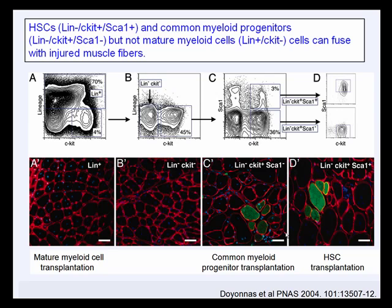Blau also looked at later stages of differentiation. So she sorted out a population of cells at the common myeloid progenitor stage, shown in C prime here. And what you can see is there was also successful engraftment and fusion of cells at that stage of differentiation. But if she transplanted cells later in differentiation, for example, when they had entered mature myeloid lineage cells, such as shown in A prime or B prime, she observed no cases in which the transplanted cells were able to fuse and join the muscle compartment.